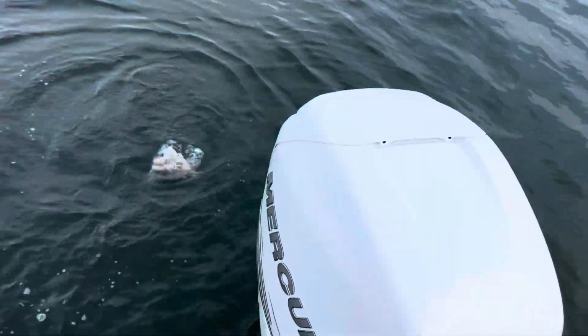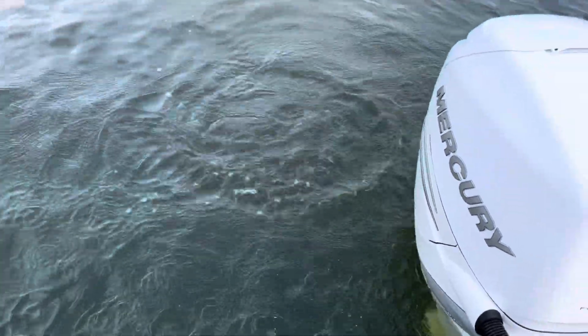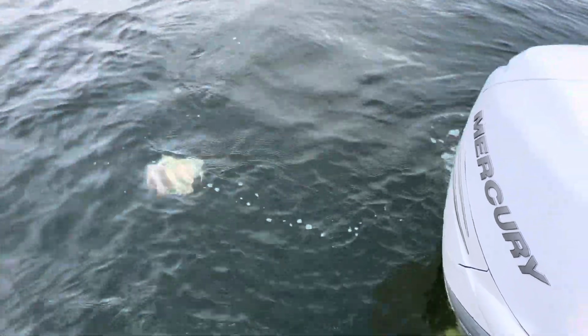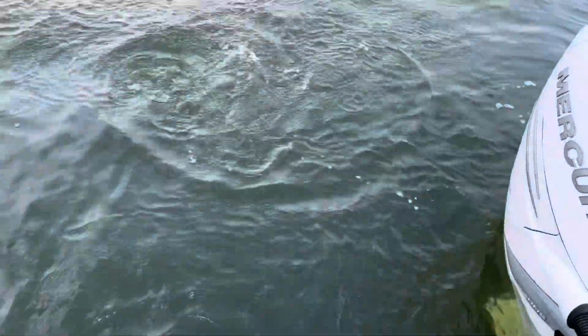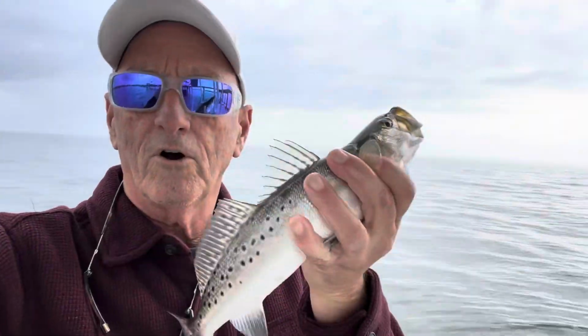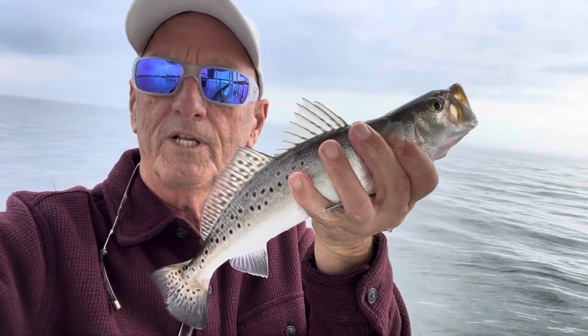Let me tell y'all about this water. It's got a lot of oysters in it. That's why we have so good of a year. And they got a lot of barnacles because of that salt water. So the sheephead are abundant and good eating. Go get them, baby. So far, all the trout are around 13 or 14. This one is right at 14.